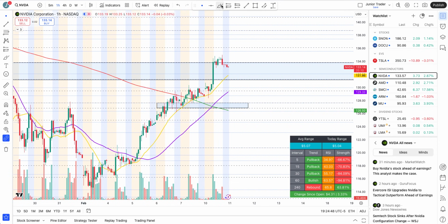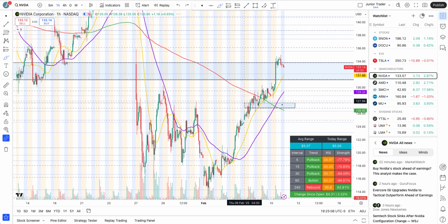Now tomorrow, well, as long as we are above 131 and 19 cents, we are fine. We are even fine above 132 and 11 cents for tomorrow. That will just constitute a pullback in the structure. Nvidia can still remain bullish through the pullback as long as we don't lose 131 and 26 cents. And you know what? Even if we lose that, I'm still not worried on Nvidia.